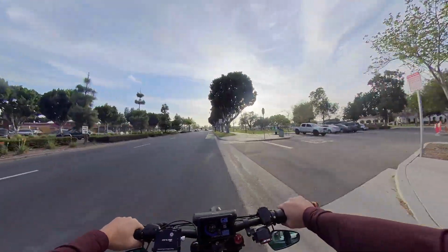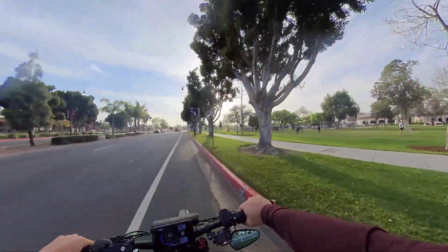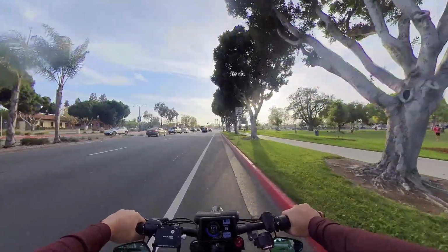All right. Got our boba. Packed it in the bag. Now we're gonna head to the bike path to get to Santa Fe Dam. I'm just gonna cruise here for a little bit.